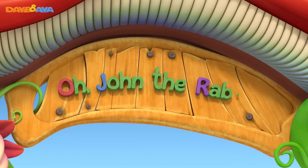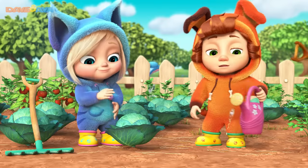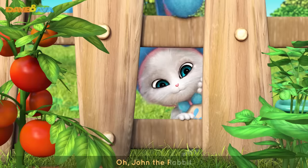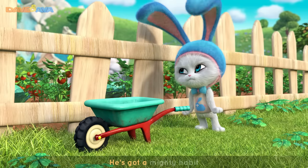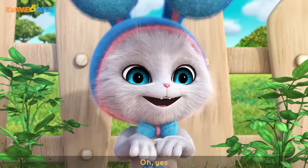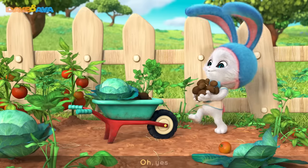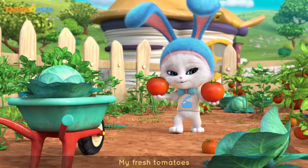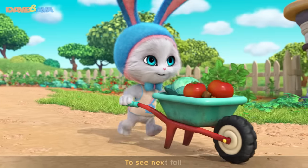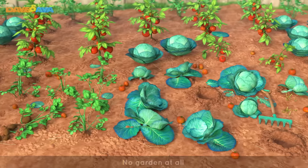Oh, John the Rabbit! Got a mighty habit, oh yes. Jumping in my garden, oh yes. And cutting down my cabbage, oh yes. My sweet potatoes, oh yes. My fresh tomatoes, oh yes. And if I live, oh yes. To see next fall, oh yes. I ain't gonna have, oh yes. No.